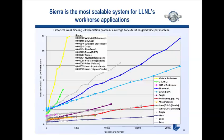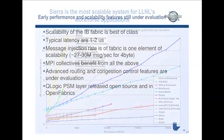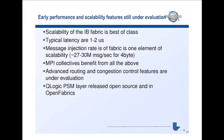We're still analyzing what effects or features of the QLogic network are really enabling this, but we certainly have several ideas. We're continuing our analysis right now, but the scalability of the IB fabric is certainly the best we've seen of any machine of this type, out to about the 24,000 cores of Sierra. The latencies we're seeing on the fabric, certainly when it's not really congested, are on the order of 1 to 2 microseconds, which is very good across a 2,000 node machine. We're also seeing that the message injection rate, how many messages you can push into the network at a given time, is really, really high for small, 4-byte type messages. We think that's part of what we're digging into in the analysis of what's really giving us the scalability; the performance of the MPI collectives, which we're starting to look at, benefits from that dramatically. I don't have data on it yet, but we're also looking into advanced routing features and congestion control features, and toying with them to see if we can get better performance out of the network as well.